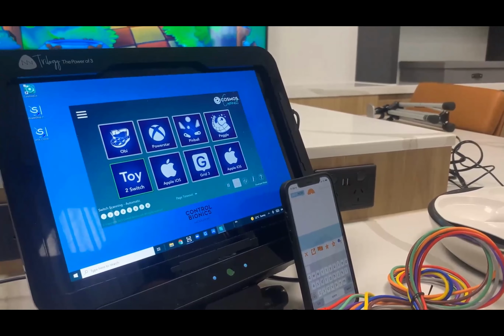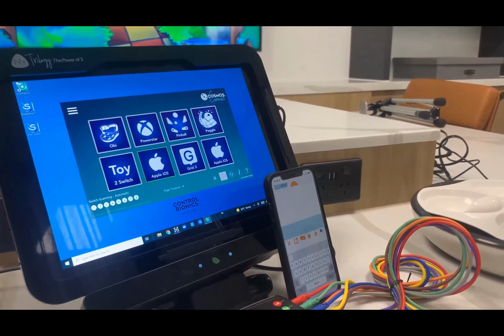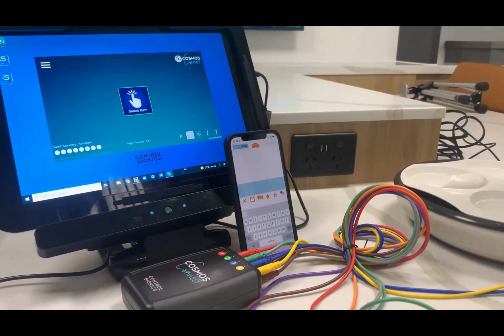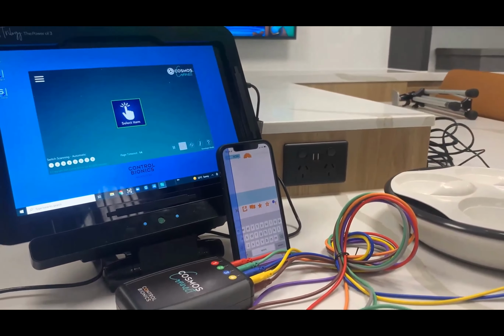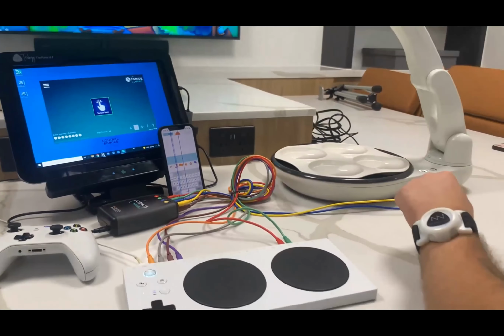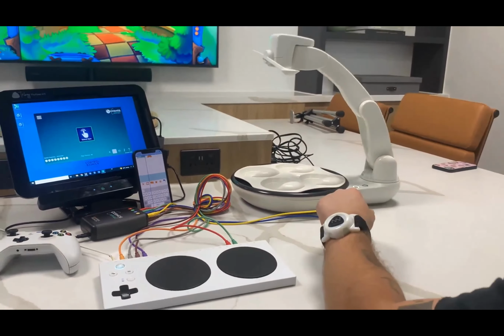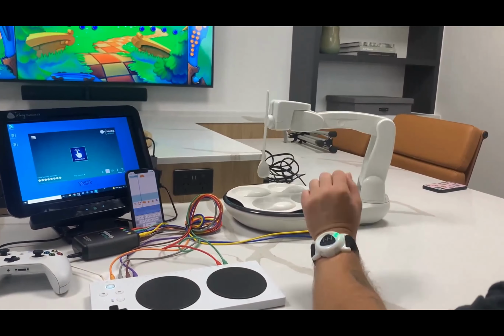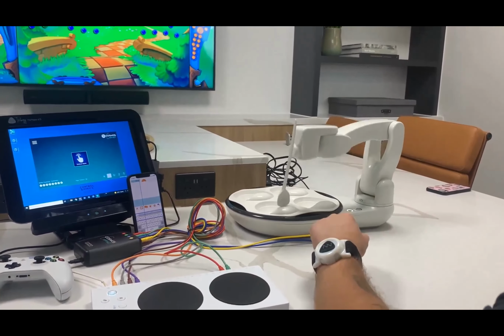And so they have that switch toy connected to the iPhone, their Select item. NeuroNode Trilogy, select item. And then it's connected to their other devices. One of the devices he was using was the OB feeding robot, and the other one is the Xbox. And he's using the NeuroNode on his wrist to send the switch signal that he wants.